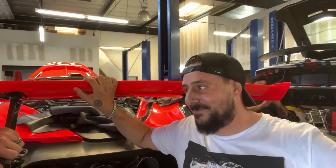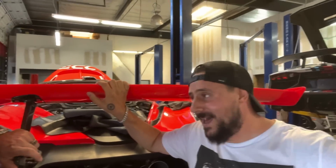Guaranteed. 100%. This thing is stupid loud. Is it fast? It's very fast and very loud. We were talking off camera. Map 1 is about 1,050? 1,050 wheel. And then map 2 will be just shy of 1,300.